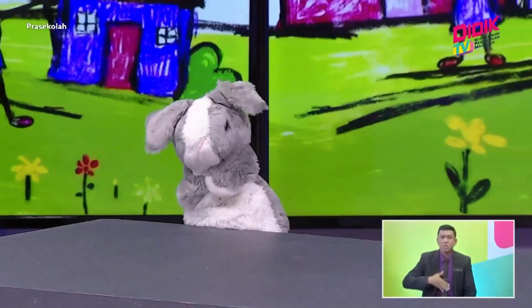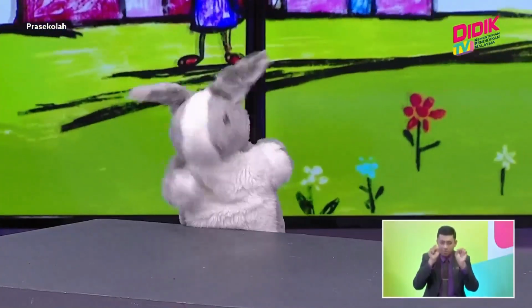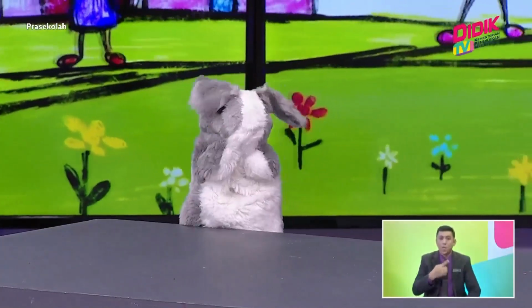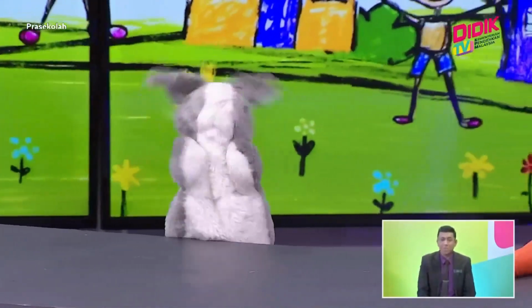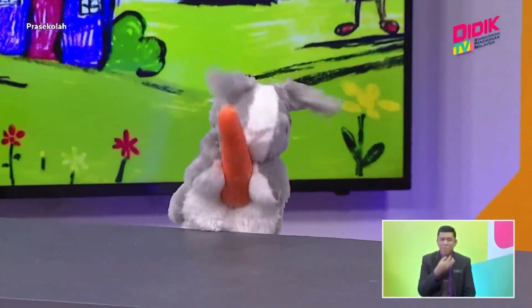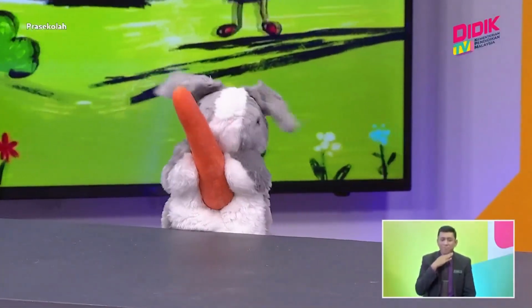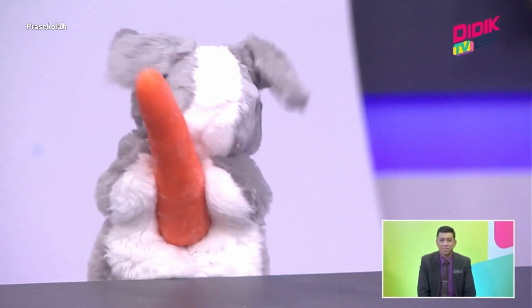Can I taste a carrot? Of course I can. I can taste a carrot with my mouth. So carrot, here I come. I'm coming for you, carrot. In 3, 2, 1. Yum yum yum yum. So delicious. Yum yum yum yum.